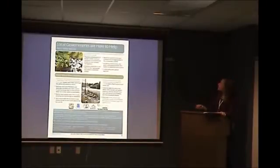So on the last page, second to last page, it just talks about some perspective on what individuals can do on their property, what you can do to support rainwater management, and what local governments do.